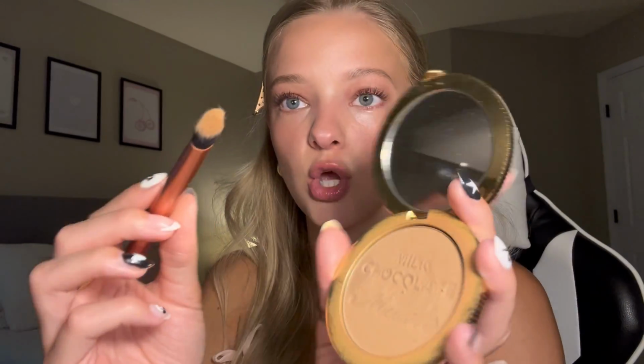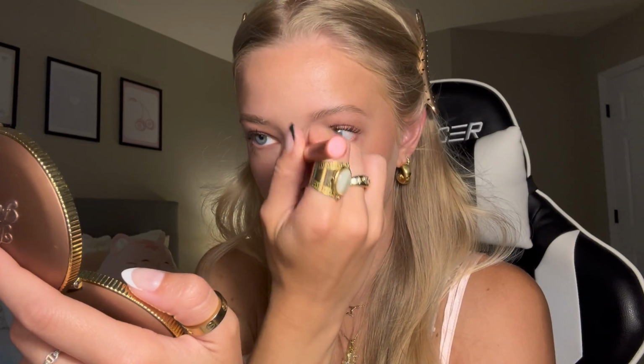And then we're just gonna go back in to that same bronzer, and then I just go down my nose like so. It's a very light contour, it's not super harsh. And then I kind of blend it into my brows. You see, so like right there.